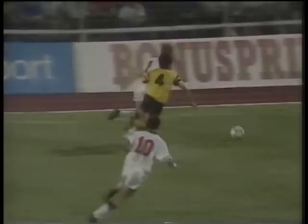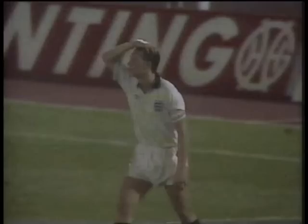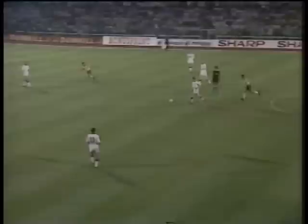Thomas. Lineker's in there again. Just into the side netting. He was inches away from number five. We've been playing half an hour in the second half here in Kuala Lumpur, and there's Zainal closing in on Gary Charles. It's 4-1 to England.